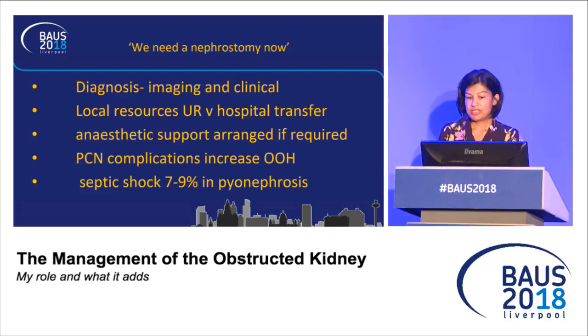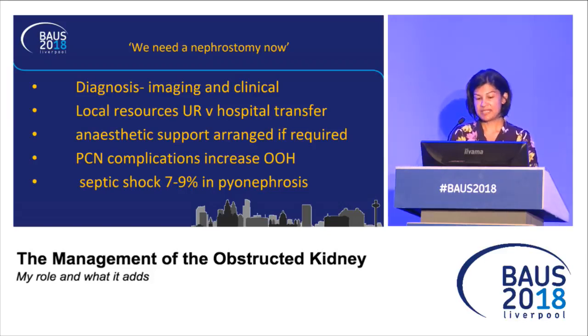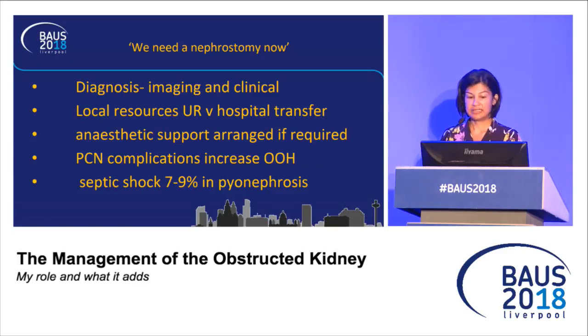So radiology's phoned and you want a nephrostomy now. We've established the diagnosis both with imaging and clinically. The next most important thing is to look at the local resources. Now, there is a balance between a delay in decompression and putting a stent in, I think. So if it involves a hospital transfer and the patient's sick, it probably is worth considering stenting because the delay in treatment would have a worse outcome for the patient.